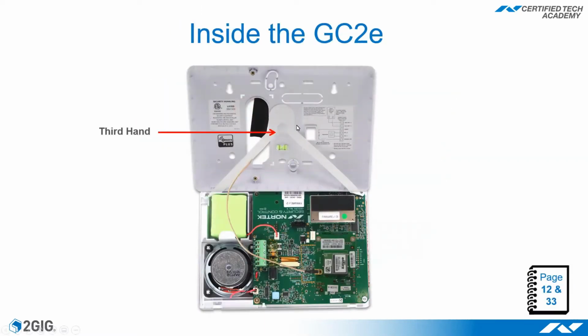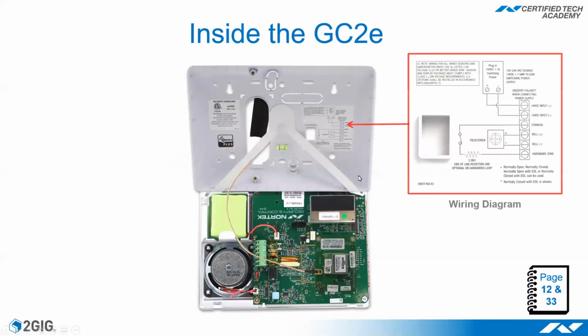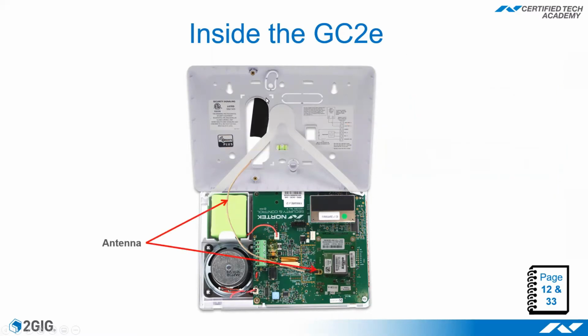You will then probably want to mount the back plate with the level here. And then you can actually just use the third hand to hold the panel on the wall. We also have a diagram showing you how to wire everything up on the panel. It's pretty straightforward, but there's a wiring diagram here anyways. And then we allow you to throw the antenna back through the hole in the wall.